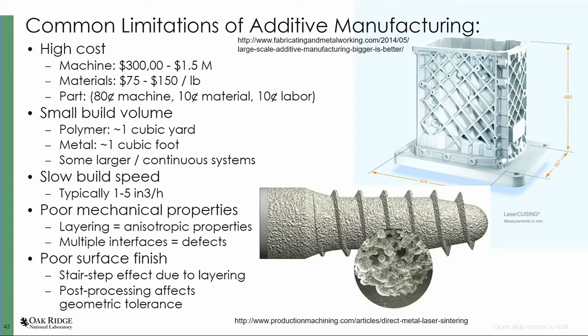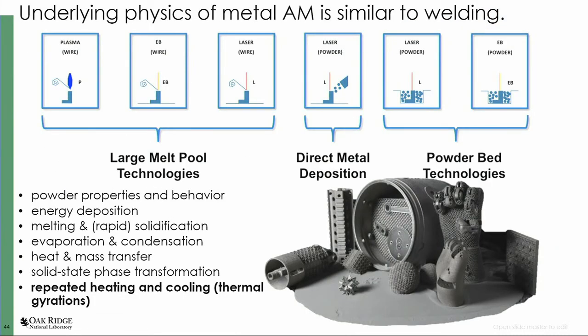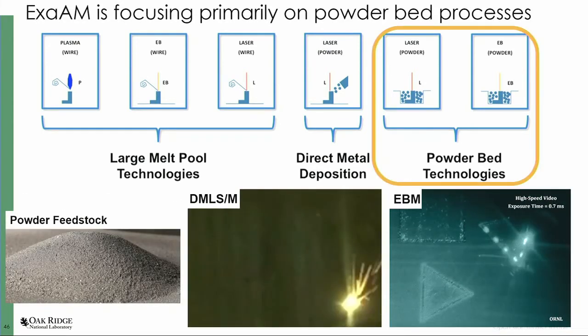So there's a lot of challenges, and one of the biggest ones to me, and that's interesting from a science standpoint, is the mechanical properties. The processing parameters have a direct effect on the microstructure of the metal, which has a direct impact on the properties of that piece, and the fatigue behavior and failure behavior. So that's what we're trying to improve in the project that I'm leading. The underlying physics is very similar to welding. You've got melting, solidification, fluid flow in the melt pool, phase transformation even after it solidifies, and this repeated heating and cooling. In this project, we're looking mostly at powder beds, which is where you have a powder, like I mentioned, and you hit it with either a laser or an electron beam.